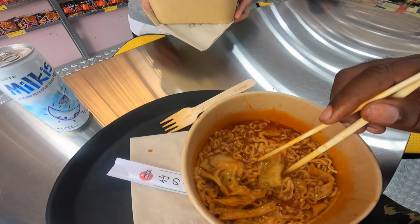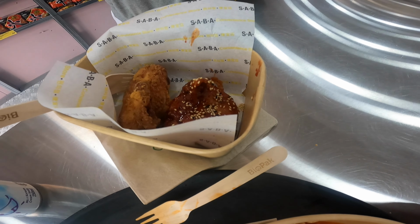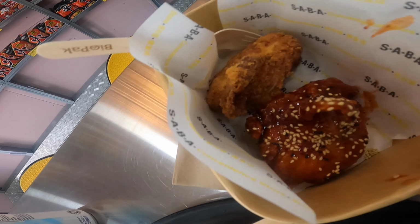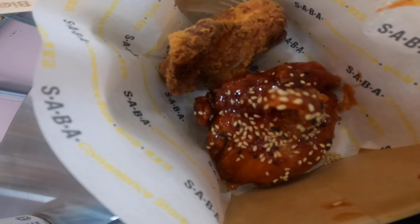I'm gonna try the fish cake. The fish cake tastes very fishy, which is good. Another treat for my boss. Oh, chicken. Sweet, spicy, and original one. Oh, nice. Thank you. So they just brought me some chicken as well. We got the spicy one, we got the normal one.